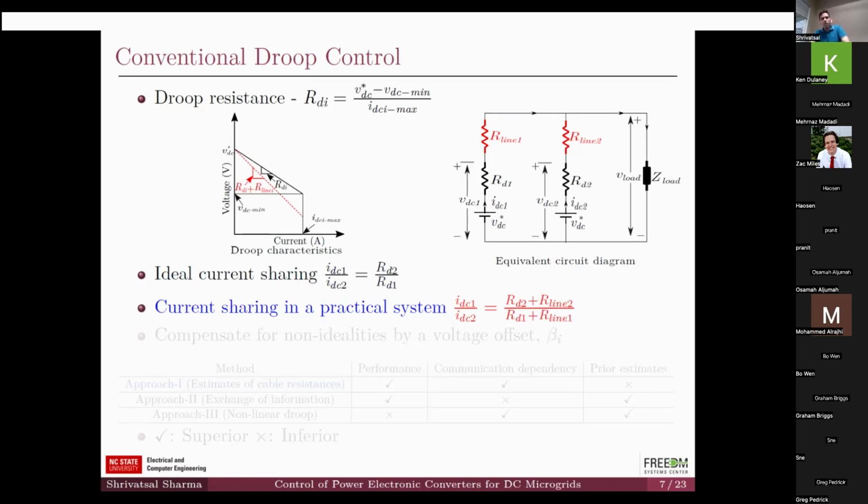What the presence of cable resistances does is fundamentally modify the group characteristics, which can be seen in the figure on the left. Initially we had the group resistance just as the slope of this black line. Now, due to the presence of cable resistance, the group curves change, and that modifies the slope of this curve that the converters would see, due to the addition of the cable resistance.